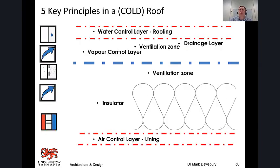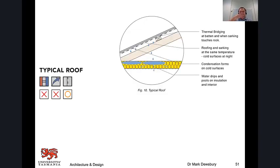And the exact same principles apply to the roof. So we have a lining, we have an insulator on top of our lining, we have our roofing material, we have a sarking product. So the exact same principles apply to our roof system. And so we don't want roofs where the sarking is thermally bridging and it's not ventilated and we're not thinking of all these different issues.